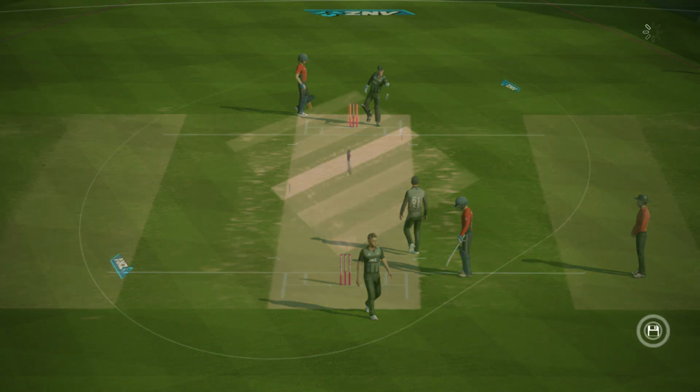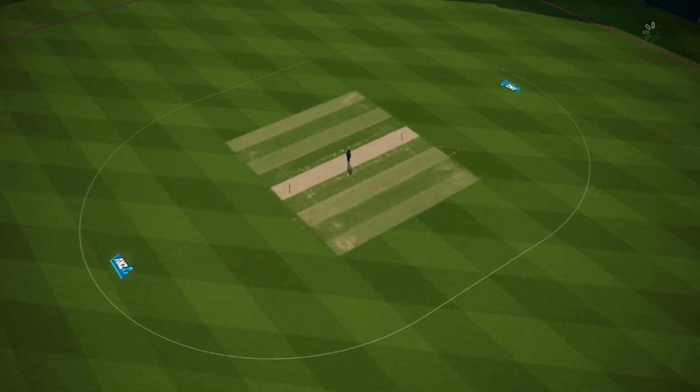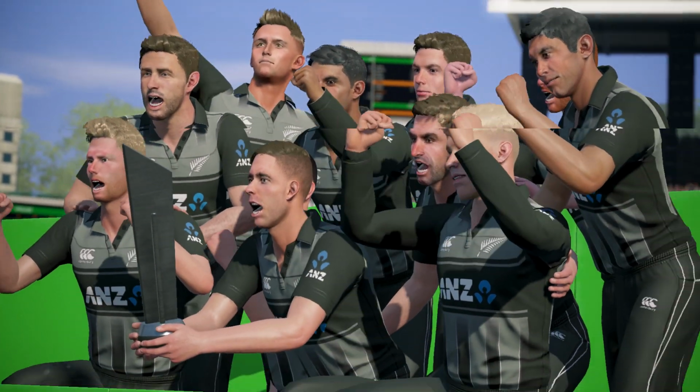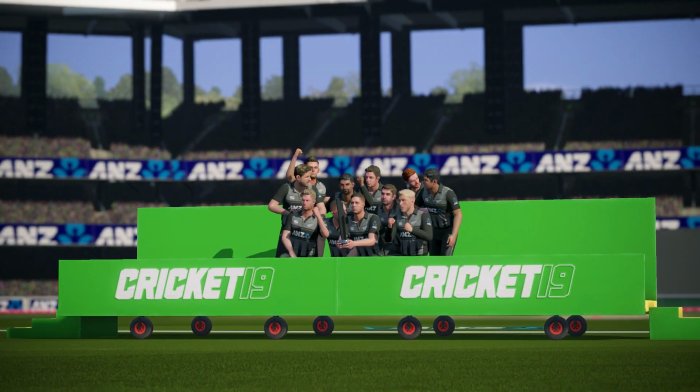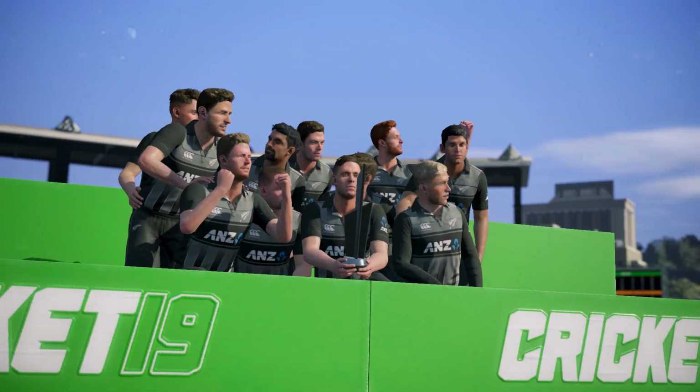So they couldn't do it in real life, but in here, they sure can. So a bit of justice after that super over. There we go, lifting the trophy on your lads. It's been a great fight back after going 2-0 down in the series. They've won the last 3. You wouldn't read about it.